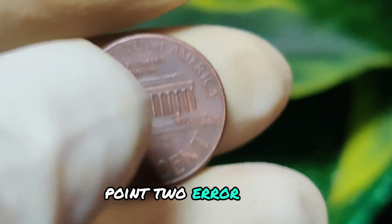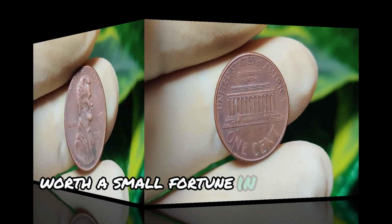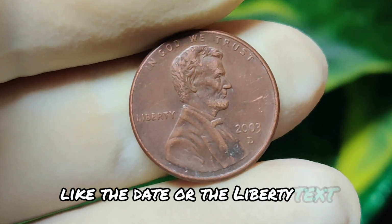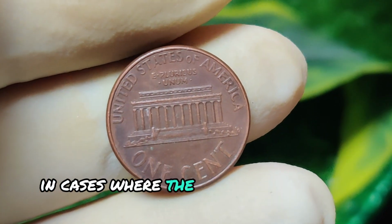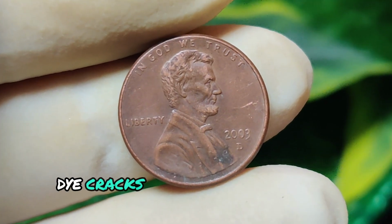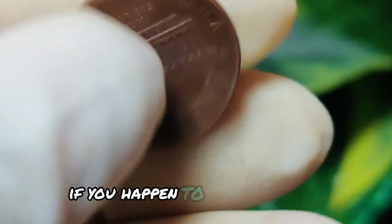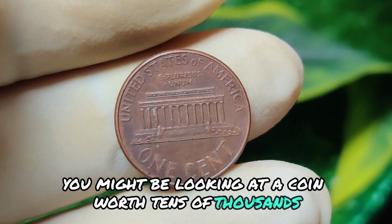Point 2. Error coins. Error coins are a whole category on their own and can make an ordinary-looking coin worth a small fortune. In the case of the 2003 D penny, some unique errors include double die errors, where parts of the coin, like the date or the Liberty text, appear doubled due to a misalignment during minting. Off-center strikes: in cases where the coin's image doesn't appear centered, some coins may have a portion of the design missing. Die cracks and cuds: raised, rough areas resulting from cracks or broken dies used during the minting process, creating unique deformities that add value. If you happen to find a 2003 D penny with these characteristics, you might be looking at a coin worth tens of thousands, or even more.